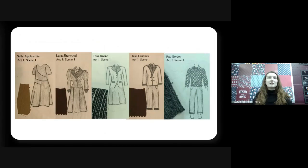Now here are the same sketches from Sally Applewhite. Her dress needed to change due to the actor's body type needs. These sketches are now accompanied with the swatches that were used for the costumes. Due to America's rationing of dyes and textiles during the 1940s, and our program's rationing of budget now, this design was not able to have a lot of pizzazz. However, it was quite functional and appropriate for the time period.